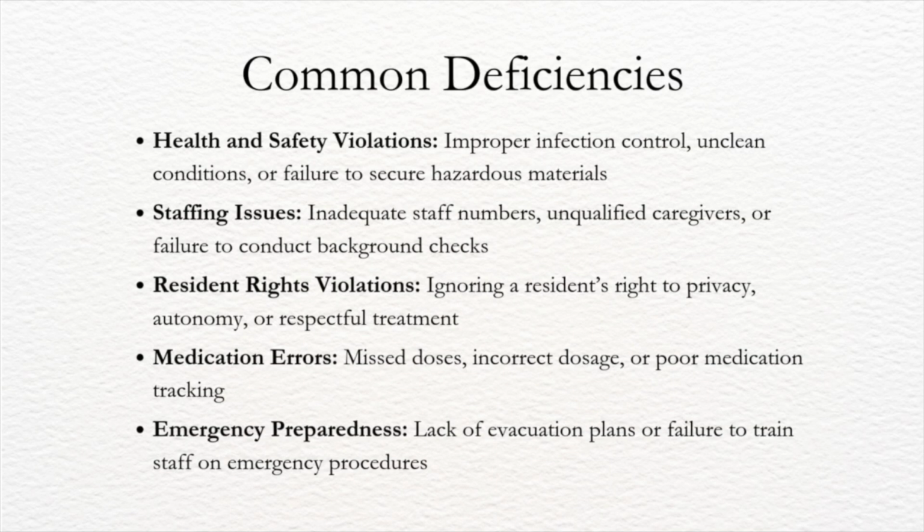The common types of deficiencies in senior living communities are health and safety violations, which would include improper infection control, unclean conditions, or failure to secure hazardous materials. Staffing issues, which would be inadequate staff numbers, unqualified caregivers, or failure to conduct background checks. Resident rights violations, or ignoring a resident's right to privacy, autonomy, or respectful treatment. Medication errors such as missed doses, incorrect dosage, or poor medication tracking. And emergency preparedness issues, such as lack of evacuation plans, or failure to train staff on emergency procedures.